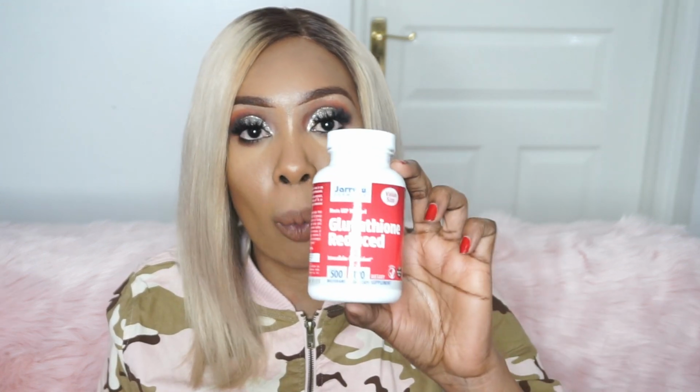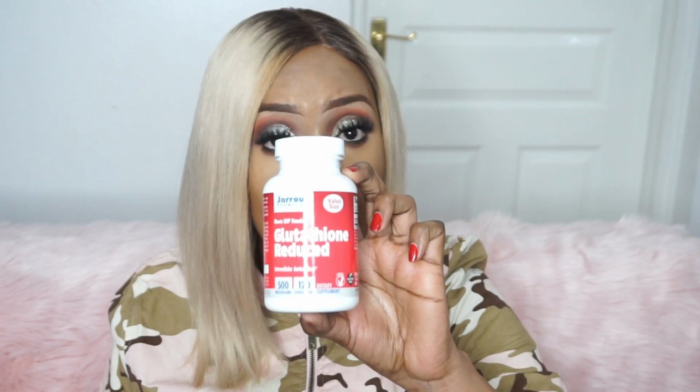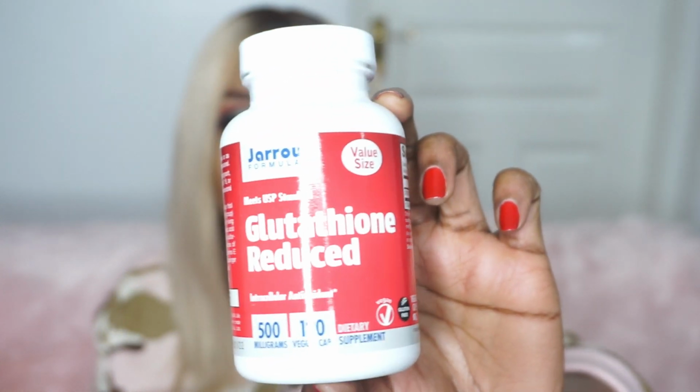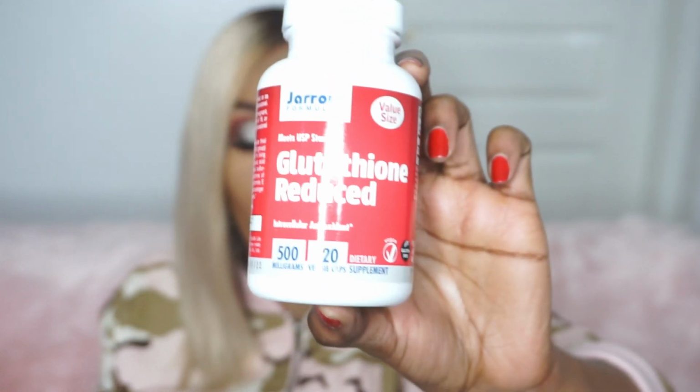This one has so much hype on Amazon, even on YouTube. People really hype it up. In terms of skin lightening, most people use this one for capsules. It has very high recommendations. If you just go on Amazon and you look at the reviews, you see so many reviews of this one.